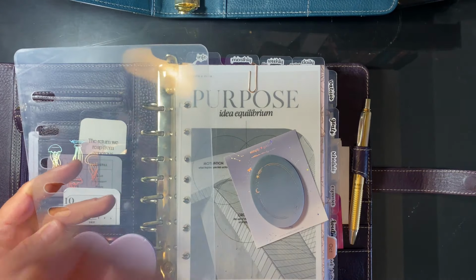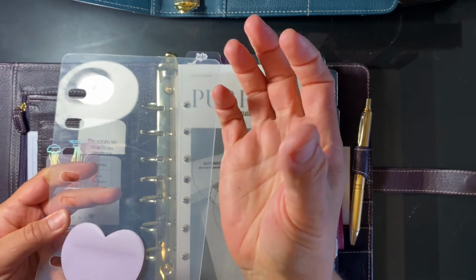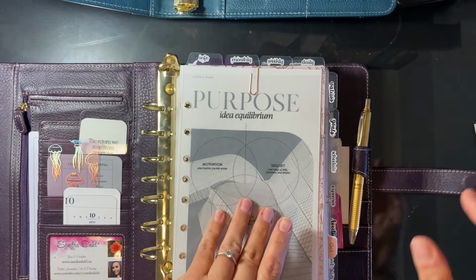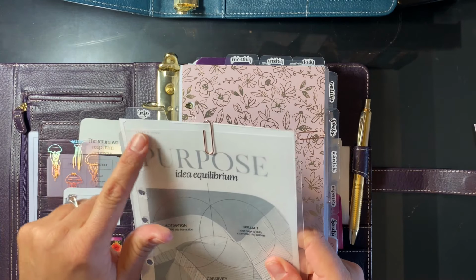And then later on, when I do my planning routine, I take that information and I put it in the appropriate place in my planner. So that's going in first. We'll add the sticky notes after. The other thing that I'm doing is getting rid of all of the top tabs.